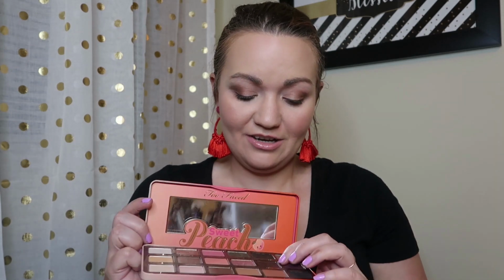Number 98 actually comes from the Too Faced Sweet Peach palette. I'm actually pretty nervous about this. I've heard these have been hard to pan, and the one I have is called Peach Pit. So let's see. Oh, well, that'll be a challenge.